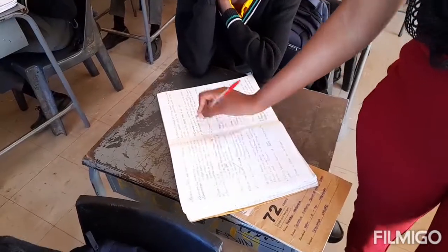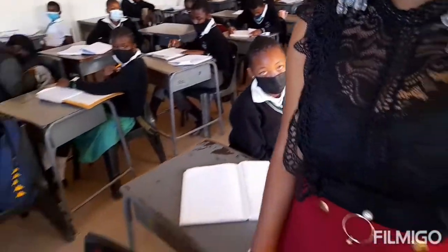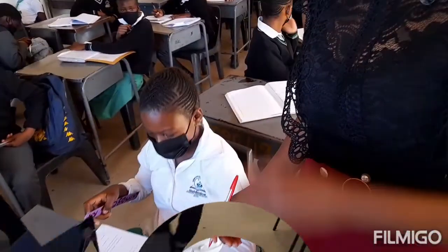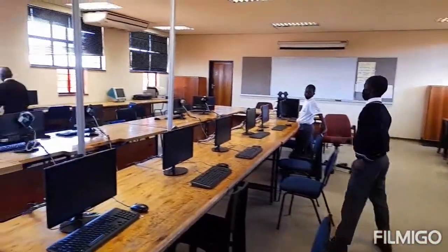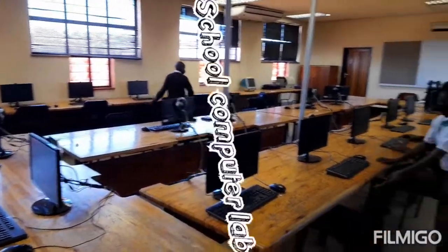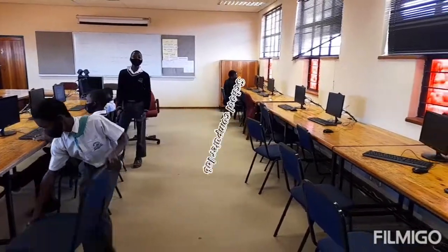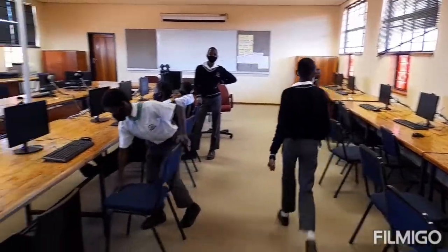We are approaching the end of the lesson, so I thought maybe I should do a little tour and show you guys some different parts of the school. So this is the computer lab. It is used by both learners and teachers. So if you have any work, we normally come here and use the computers.